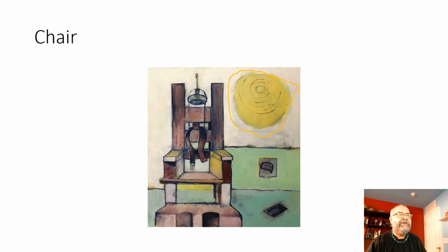This painting I thought was going to be exorcised from the show, but no one was disturbed by it apparently enough to have it removed, and yet I thought it was one of the darker paintings I've ever created, but I wanted to create it in light colors.